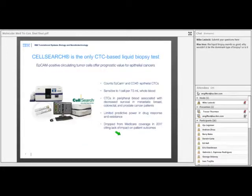And so the promise of circulating tumor cells actually reached the market through a product called Cell Search. This essentially allows clinicians to count circulating tumor cells within a blood sample. It's sensitive down to 1 cell per 7.5 milliliters of whole blood. But just to give you a feeling for what clinicians generally measure, that number tends to be in the range of 5 to 10 cells per mil for any given patient. It can be higher, but that's usually the range that they're looking at.